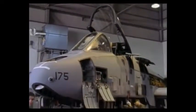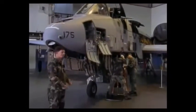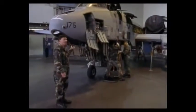Okay, part of the A-10 phase inspection process is the armors. They've taken this gun out and inspected the gun bay, and now they are in the process of preparing to put the gun back in.